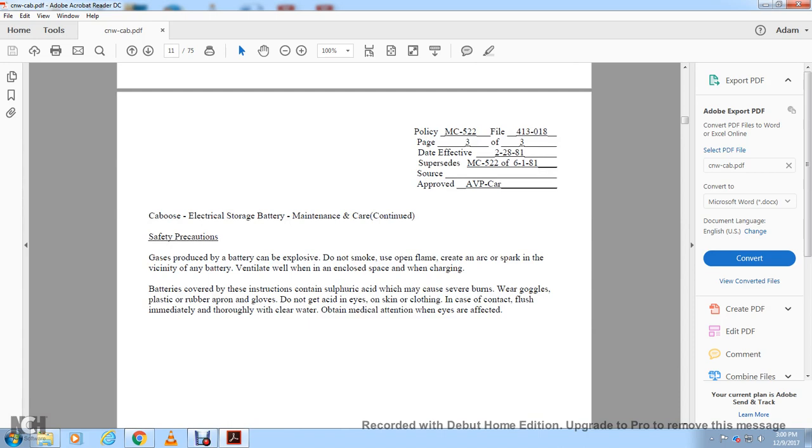Caboose electrical light and storage battery maintenance and care, continued. Safety precautions: gases produced by a battery can be explosive. Do not smoke or use open flame. Do not create an arc or spark in the vicinity of any battery. Ventilate well in an enclosed space.